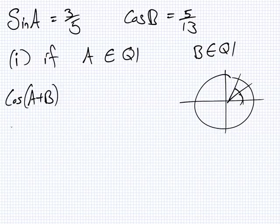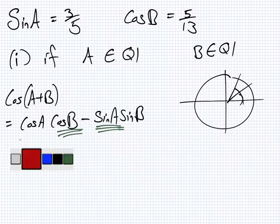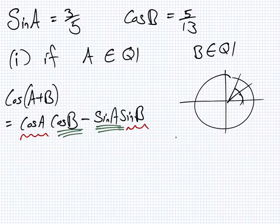So how could I get cos(A+B)? Well, I could use the formula, which is cos A cos B minus sine A sine B. Now, here's the problem. I give you sine A and cos B, so we know sine A and we know cos B. What we don't know is cos A, and what we don't know is sine B. Let's start with cos A. If I tell you sine A is 3/5, we need a way to find cos A. We could draw a triangle, or you could use the formula. In the exam, they prefer you to use the formula for this one, although the triangle is acceptable.